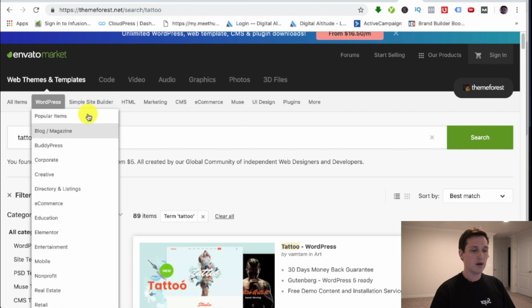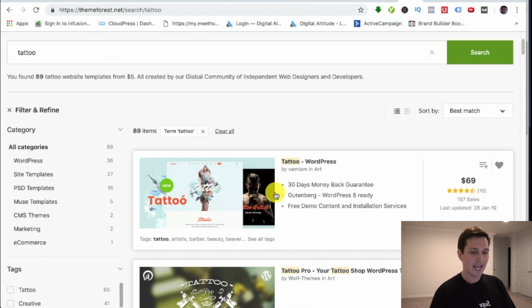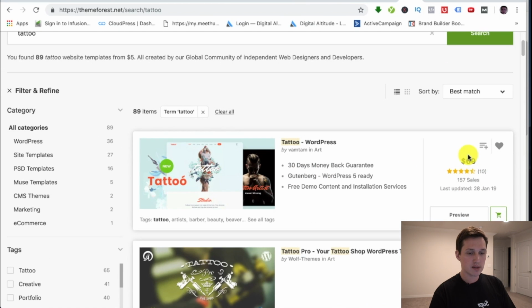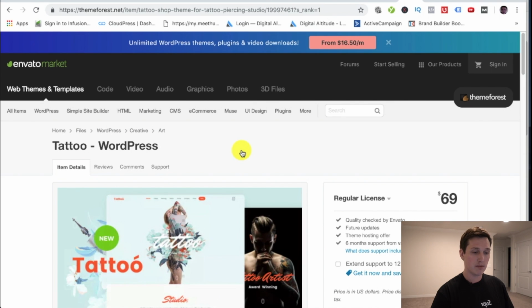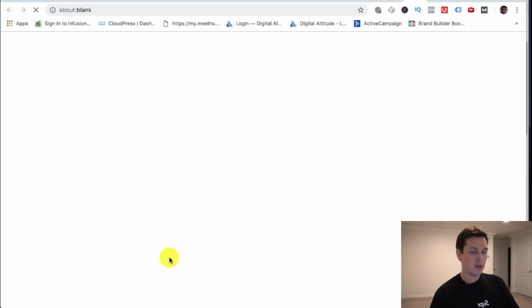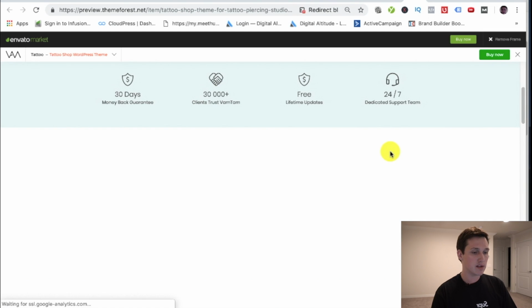What you could do is come in here, type in tattoo or whatever niche you're in, and for 50 bucks, 69 bucks, you can find these different templates. So you're collecting the $1,000 from them, and you're spending 69 of it on one of these cool looking templates. You could just go through and preview them and see which one you like best.